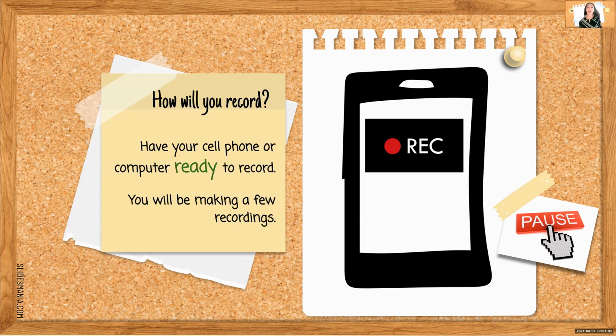Okay, so we're going to have to figure out how you're going to record. Are you going to use your cell phone and record that way? Are you going to record it on Canvas Studio? You can record and save the recording there and then later insert it all. I'm going to make another video to show us how to do that. So we're going to be making a few recordings. Let's figure that out.